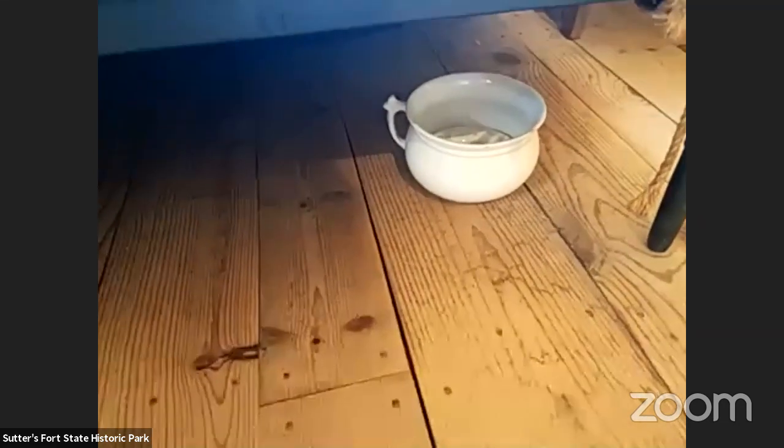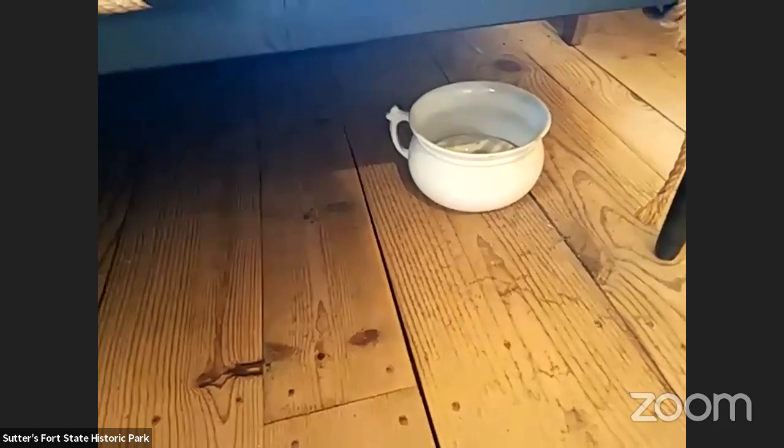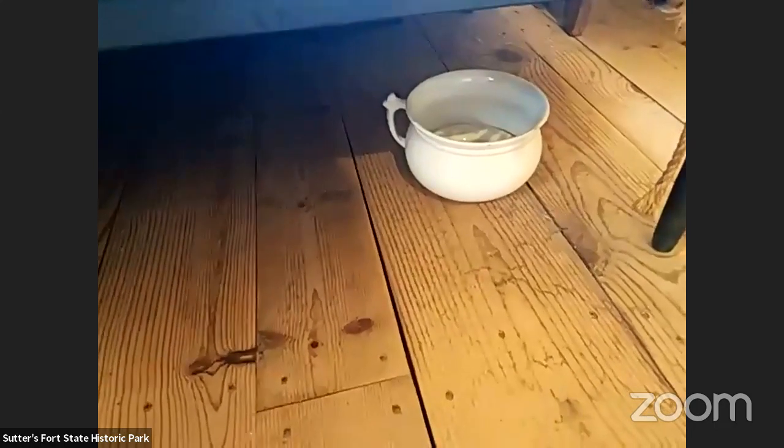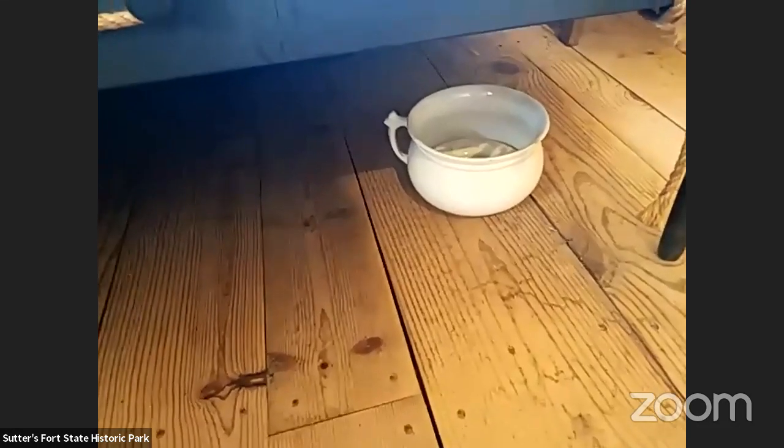And there's your chamber pot. That's your bathroom, not your everyday bathroom. But if you need to go to the bathroom at night, you're not going to go out where there's coyotes and bears. You're going to use the chamber pot. And unfortunately, the job for children in the morning was to empty the chamber pots.